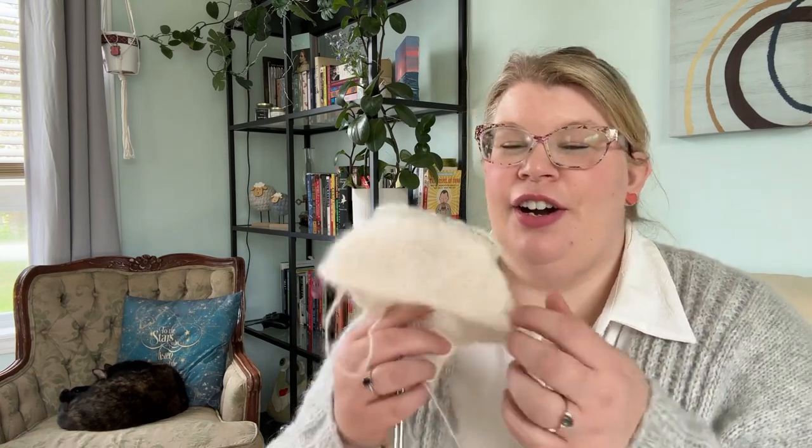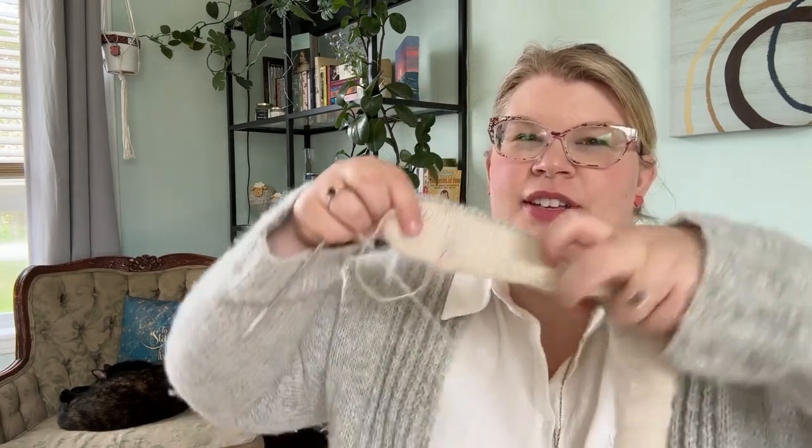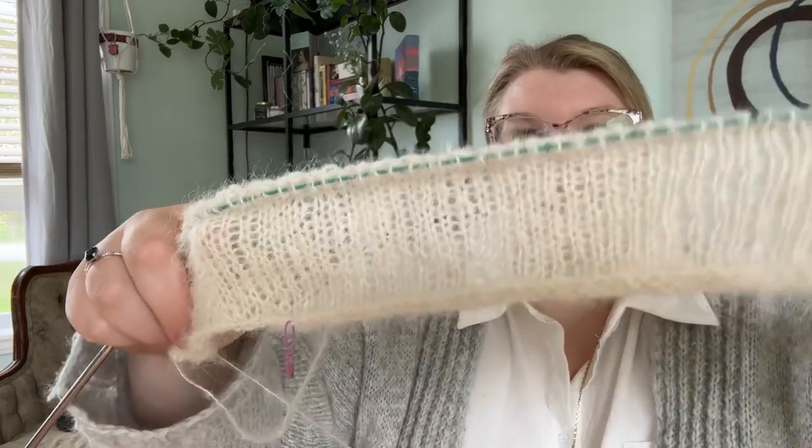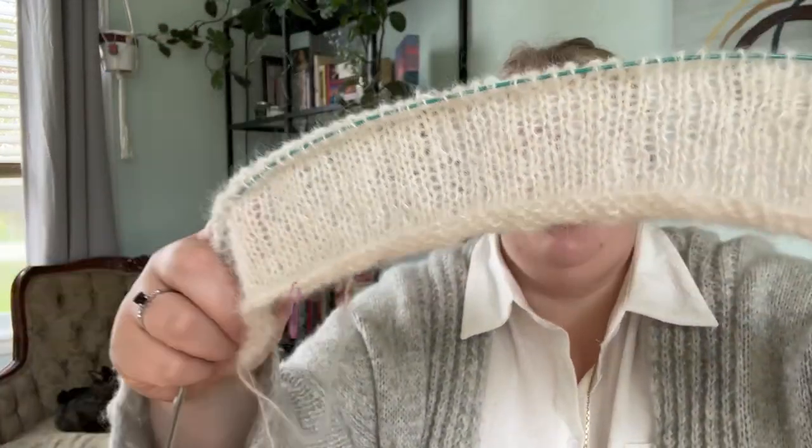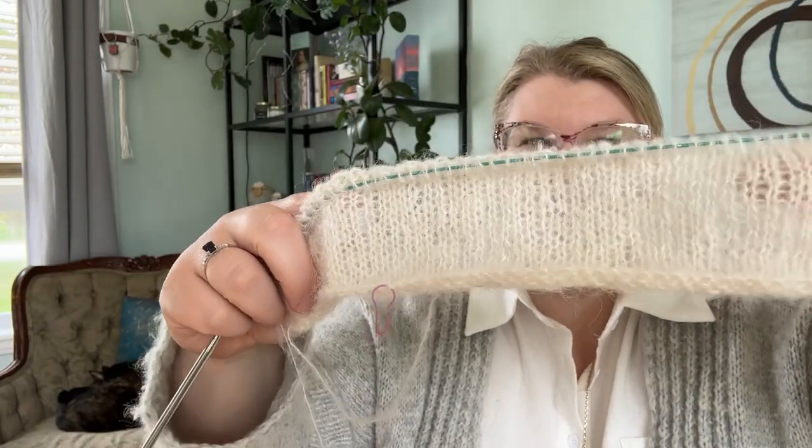Of course, I am loving using the Drops Brushed Alpaca. It is so incredibly soft, and once it's knit up, you can tell it might be airy, but it is not see-through. It does have just like a gossamer feel to it, which is exactly the vibe that I was going for my wedding cardigan. So I'm very, very excited about how it's knitting up so far.